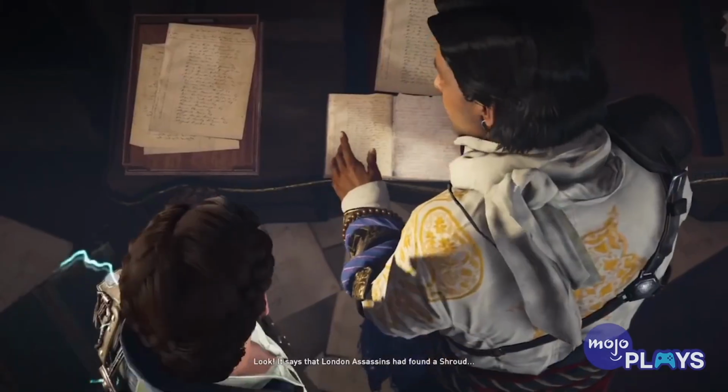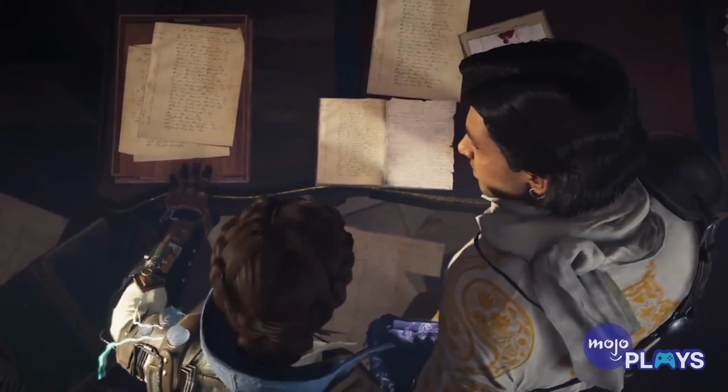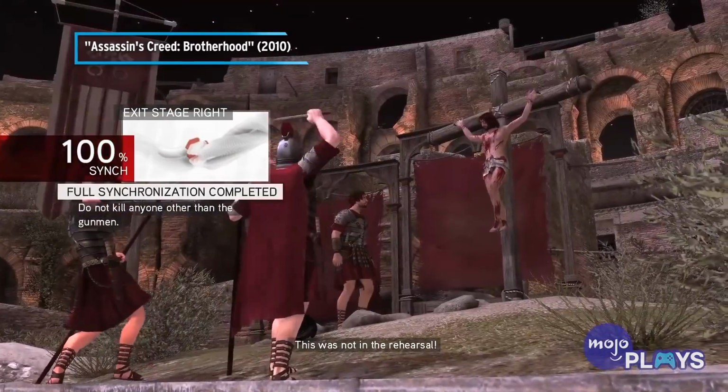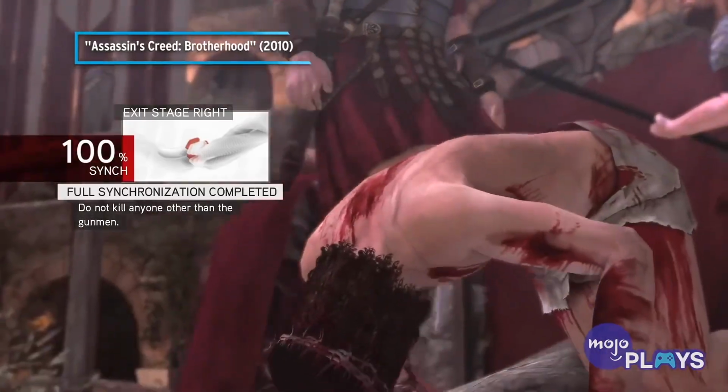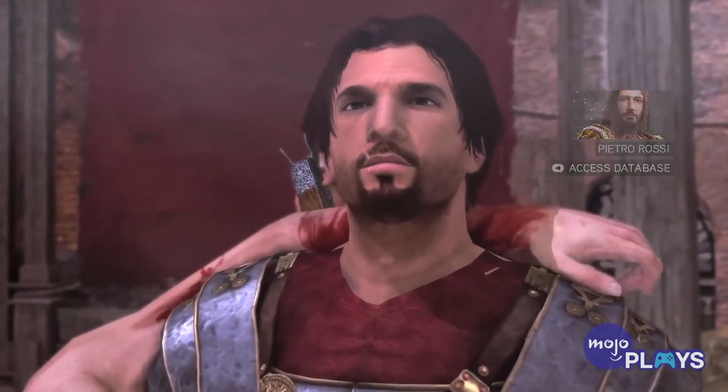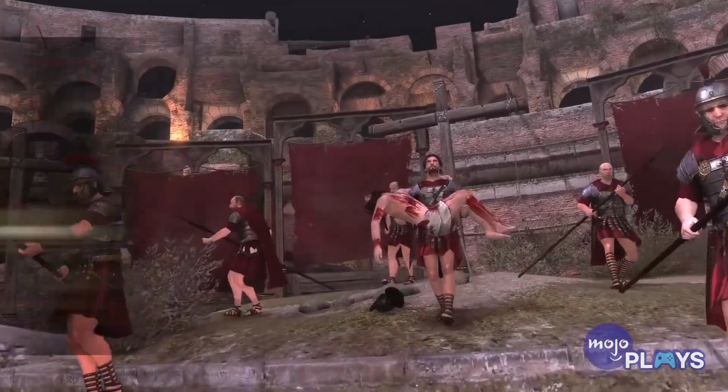Popping up several times in history, though all being semi-recently destroyed, were at least 3 shrouds. One used by Jesus himself to perform miracles, another dubbed the Golden Fleece in the Tale of Jason, and at least another found and hidden by fan favorite Edward Kenway.